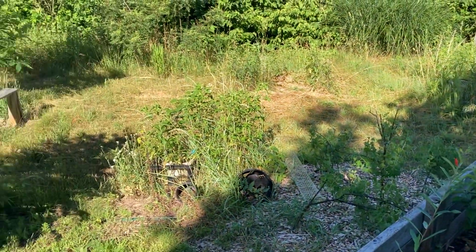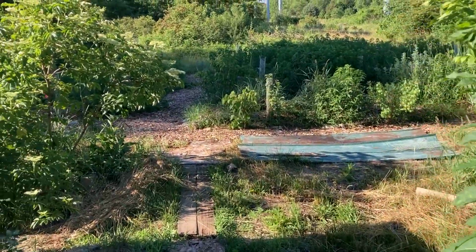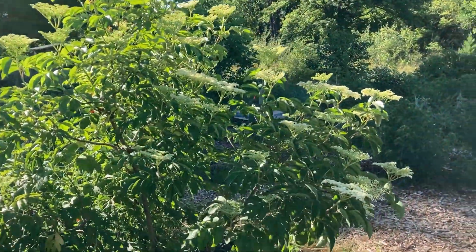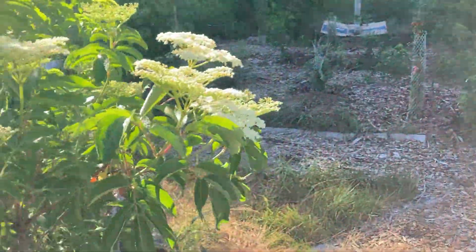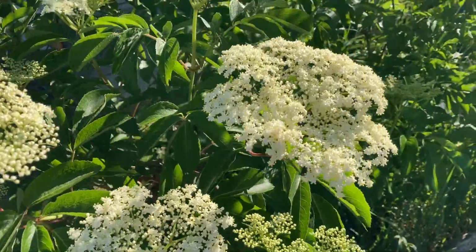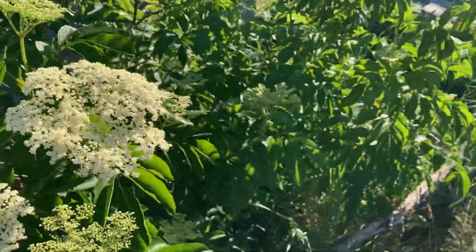So I'm going to pan around. I might not go all the way around the whole property today. This elderberry, this is the Hochberg elderberry, that's the parent of those cuttings that you just saw. Excuse me, the flowers are just opening now, the last day or so, which is cool. These are beautiful flowers, they smell great. A lot of bee activity on these. Yeah, nice flowers. These are edible.